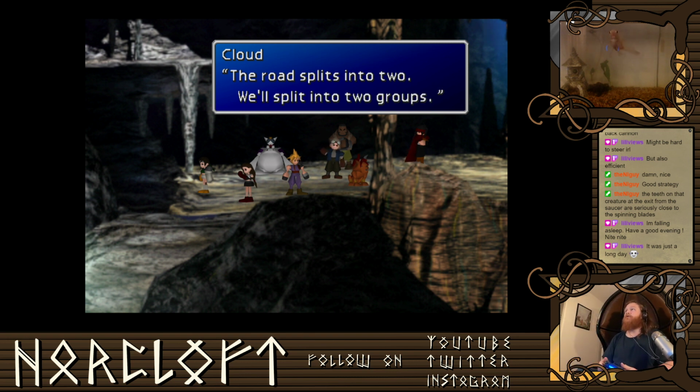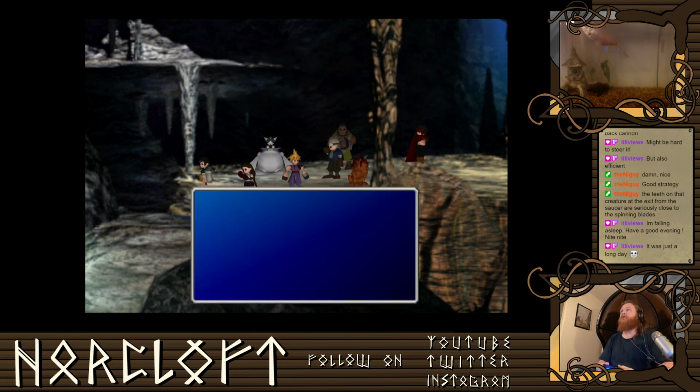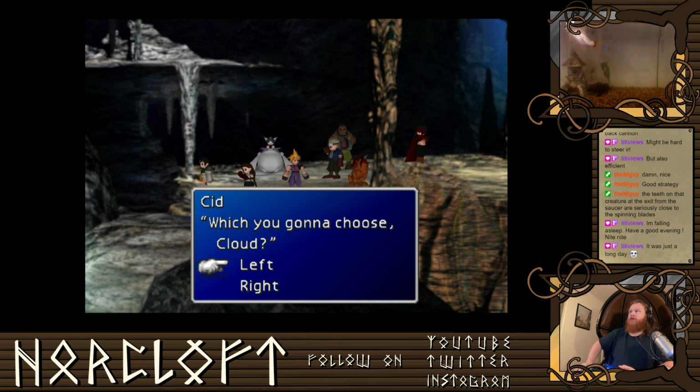Road splits into two. We'll split into two groups. Which you gonna choose, Cloud? Well, that's the question. Now look at this thing real quick and find out what happens. Send an ally to the right. Send an ally to the left. First, then up. Send an ally left at first, then down. Man. I guess it doesn't matter which way Cloud goes.